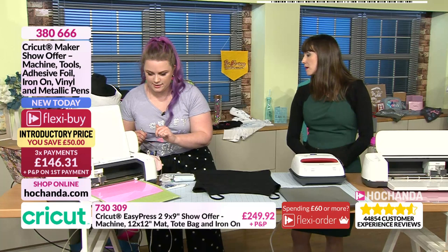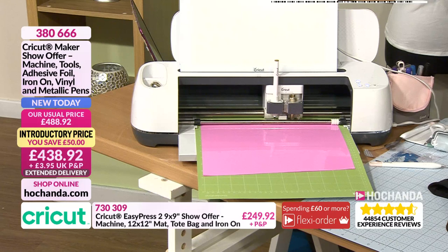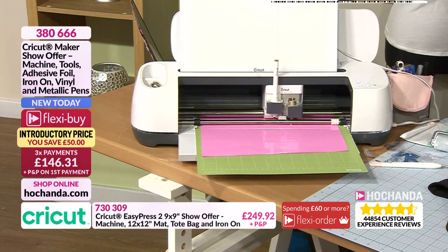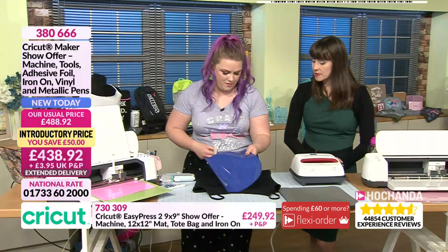I'm going to press go on that one while that cuts. So this is your sport flex. It's really clever, the technology, how they've come up with it. This is sport flex as well, the blue one. You can always tell because the sport flex is shiny on the back. If you've ended up with little scraps, the sport flex looks kind of oily on the back. That's how you can tell the difference between that and normal vinyl. I'm going to cut a smaller piece because I'm going to cut another layer in a second.